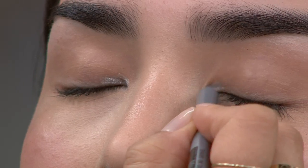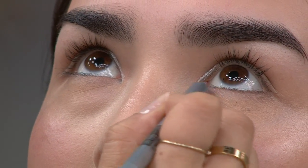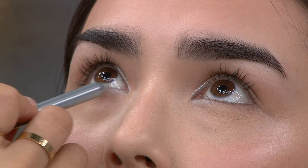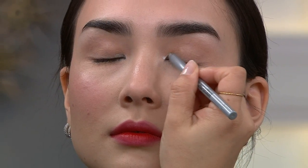Nice. So at home you can try this. If you're putting something like a white or a silver on the inner corner of the eye, what does that do for your eye? Well, it really makes the inner eye pop, but it adds just a tiny bit of shimmer in the right place. Makes you look more awake. It does, right?